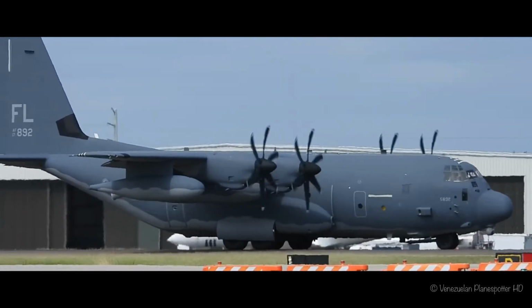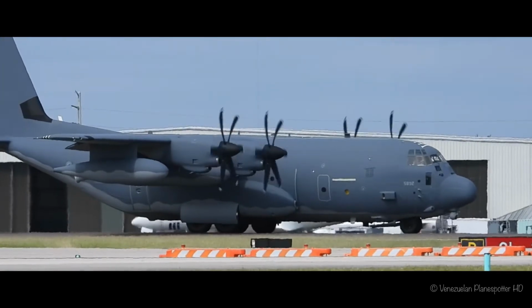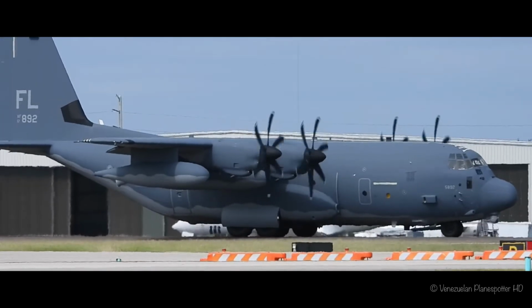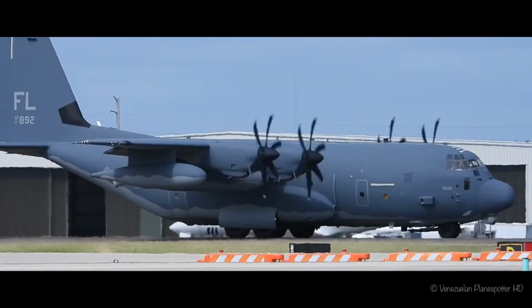A landing like this, we would do if we're trying to get in on a very short field, leaving enough runway in front of us to take off. We would land and stop as quickly as we could. Literally as soon as those back wheels touch the ground, you're opening that back ramp and door so it gets to the ground by the time the plane comes to a complete stop.